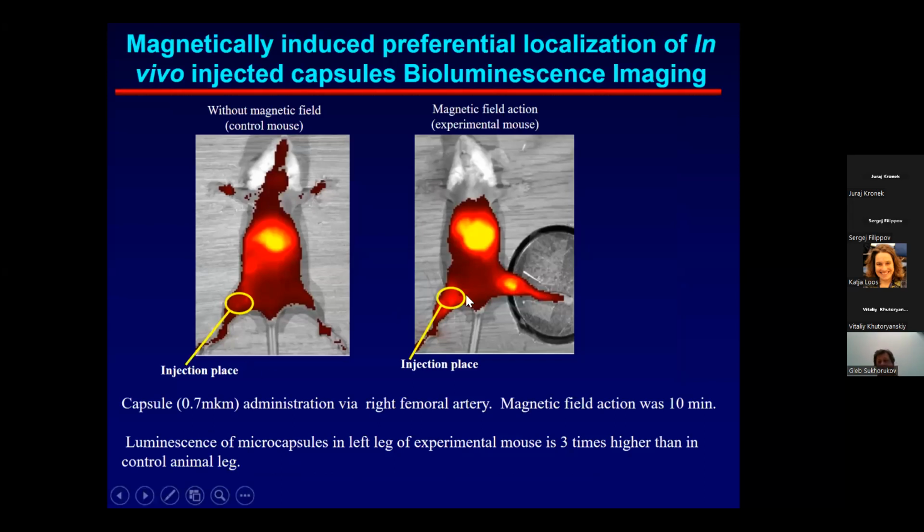In the case of the magnetic field, if we put the magnet near one leg and inject into another leg, we actually could see some accumulation in the opposite leg. You can't do much about this central part because it's actually the liver, and the liver takes the most. Whatever surface modifications you make, the liver will take the most of them. But at least a certain percentage you actually could get to where you put your magnet. At least it's better than many other techniques with chemical modifications of the capsules.